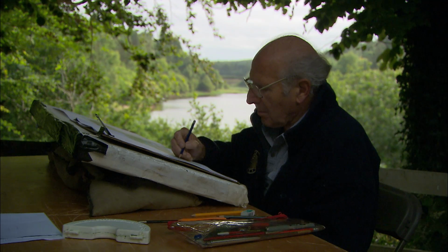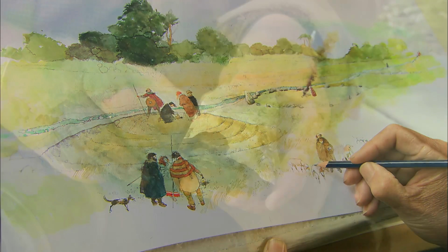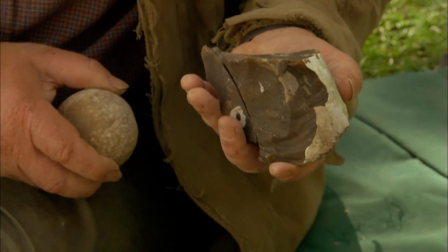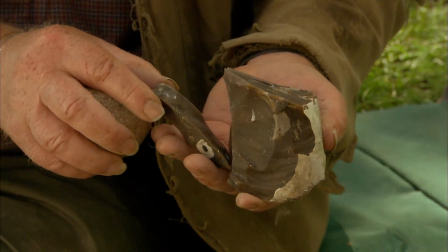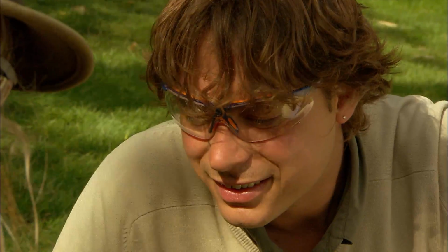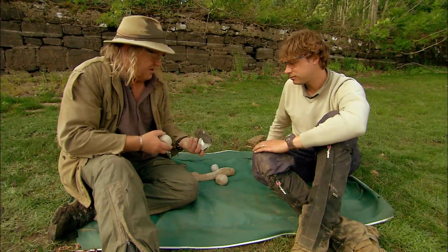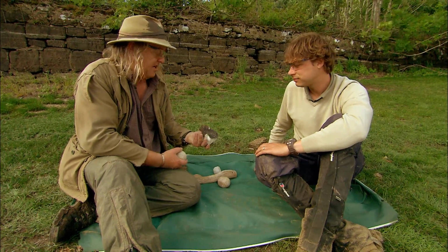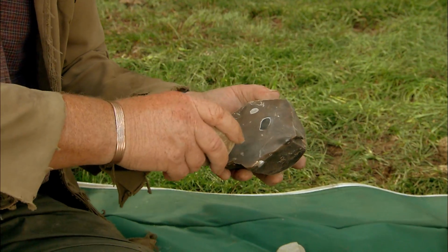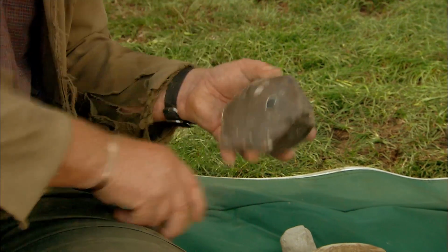To get an idea of the tremendous skill that our prehistoric ancestors had as flint knappers, and to see just how difficult it is to master, Phil's taken time out of the trenches to train Matt up as his apprentice. OK, Matt, the first thing we've got to do is actually get you used to taking flakes off. Watch what I do. Keep my fingers underneath and strike down.